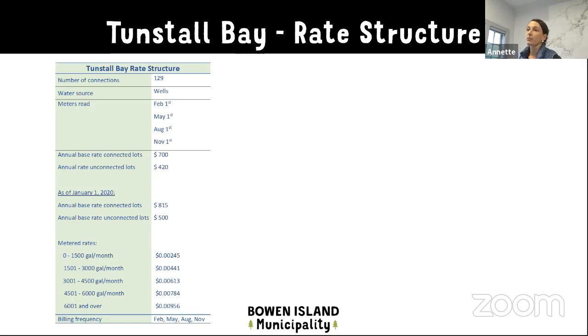And in 2019, the annual base rate for the connected lots was $700, and the annual base rate for the unconnected was $420. In 2020, this went slightly up to $815 for the connected lots and $500 for the unconnected lots.